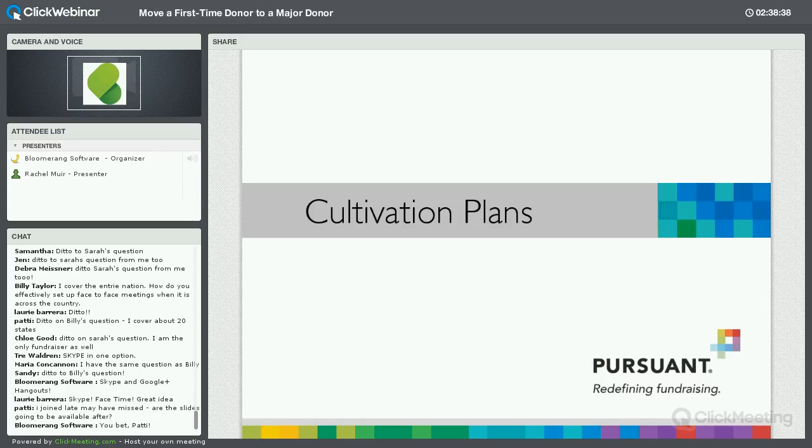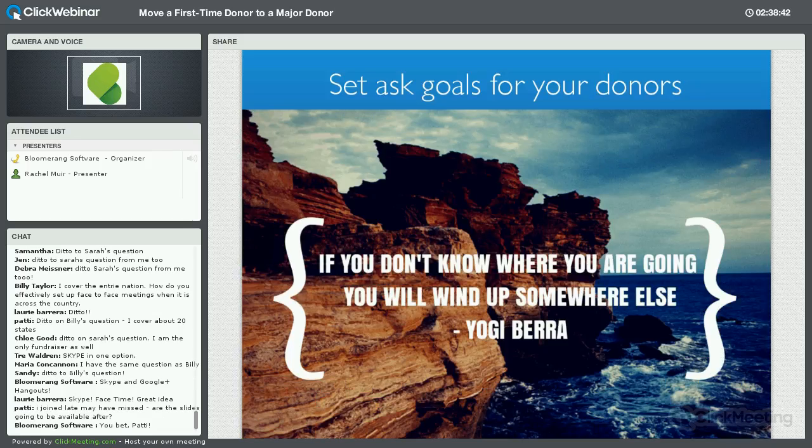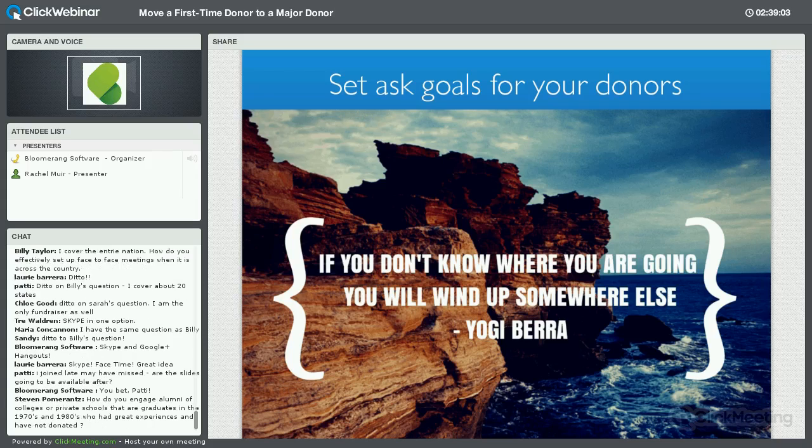Cultivation plans. So I am a huge fan of setting ask goals for your donors. Yogi Berra said this: if you don't know where you're going, you'll wind up somewhere else. And that is certainly true in the demands of fundraising for a nonprofit organization. So I recommend that you set a revenue goal for every donor that you have in your portfolio. You need to set a goal for where you want to take that donor.